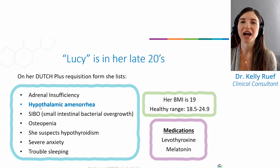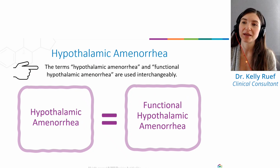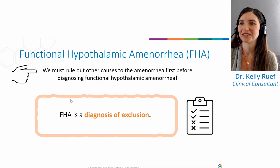So let's talk about hypothalamic amenorrhea first. These two terms are used interchangeably, which is good to know. So hypothalamic amenorrhea is also called functional hypothalamic amenorrhea. I'm going to call it FHA, so I don't have to keep repeating that long word.